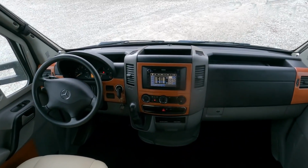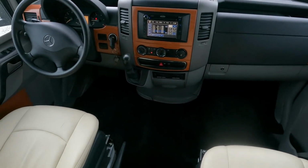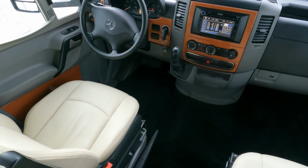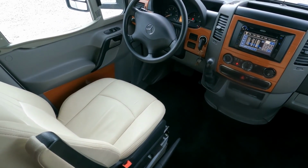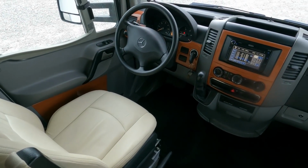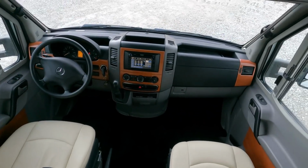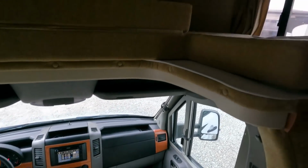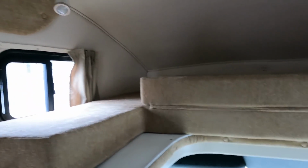Got the wood grain dash. Of course, these things are over $100,000 new, and you can't even get them right now. Huge chip shortage overseas in Europe for the Sprinter chassis. Pretty much any motorhome with a Sprinter chassis, you'd have to special order if you want to buy a new one, and you're talking 1 to 2 years to get it. Just because Mercedes can't build the chassis in any significant number like they did back in 2011 because of the computer chip shortage. This is pretty neat.